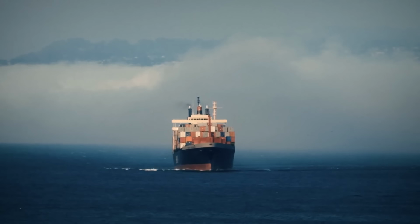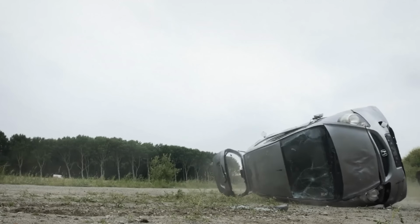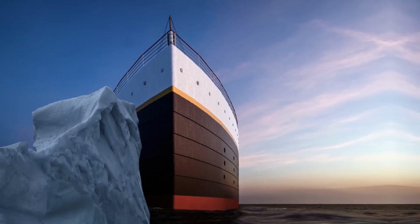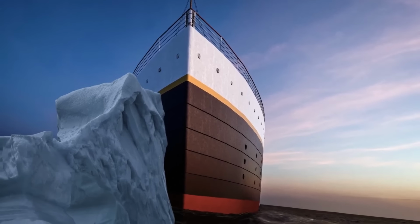Huge, fast-moving ships don't just turn in a matter of seconds like a speeding car. It takes minutes. When Murdoch realized the collision was inevitable, he tried dodging left to avoid a direct hit. But despite his efforts, the ship still collided with the iceberg. You know the rest.